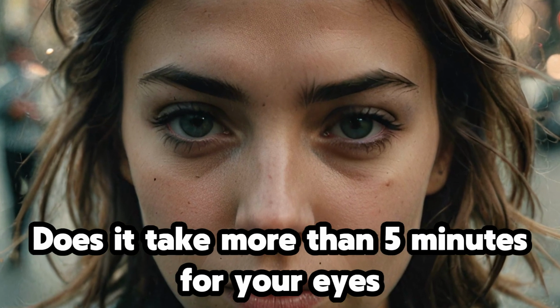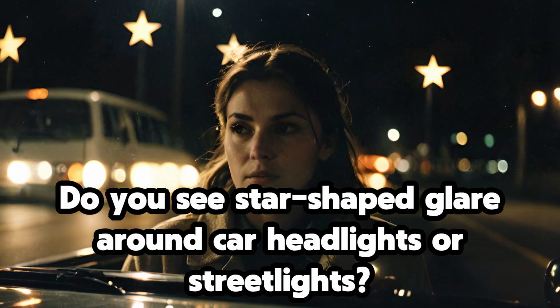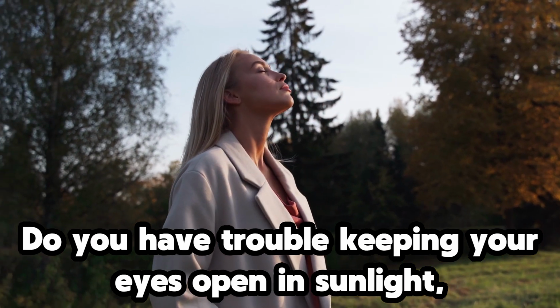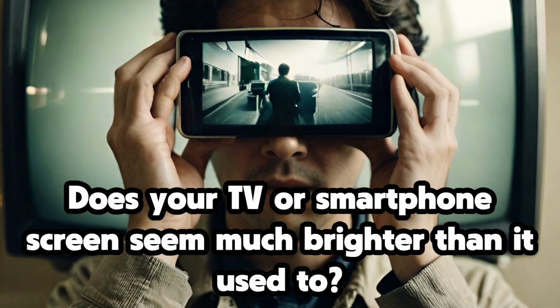Does it take more than 5 minutes for your eyes to adjust when moving from bright to dark spaces? Do you see star-shaped glare around car headlights or streetlights? Do you have trouble keeping your eyes open in sunlight with tears streaming down? Does your TV or smartphone screen seem much brighter than it used to?